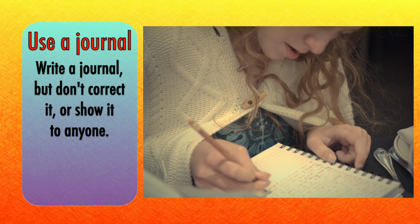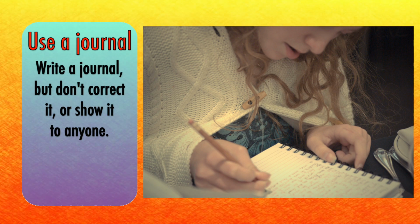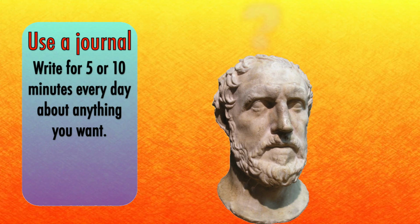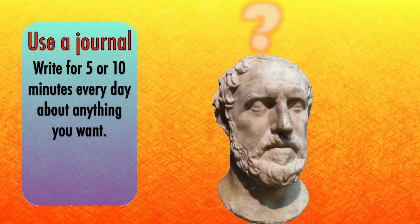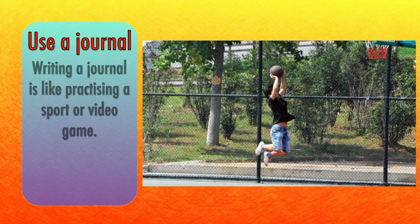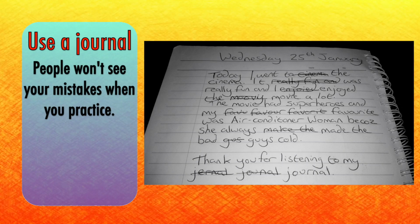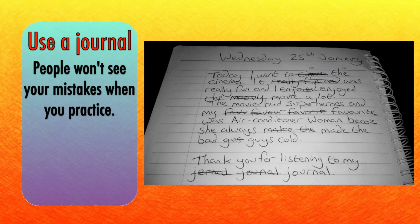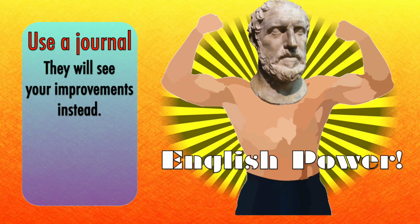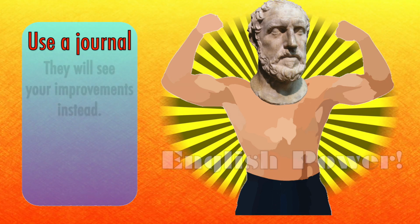Write a journal. Don't correct it or show it to anyone. Just write for 5 or 10 minutes a day about anything that you want to write about. It's like practicing a sport or a computer game. People won't see your mistakes, but just the effort of practicing means that when you do speak with others, they can see your improvements, not the hours that you put in.